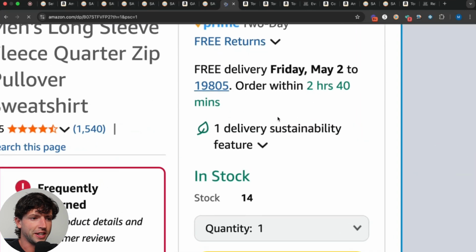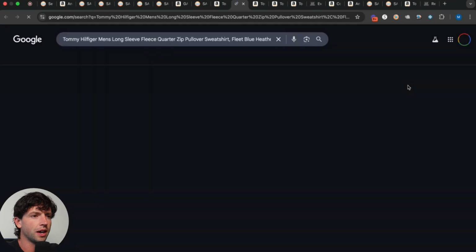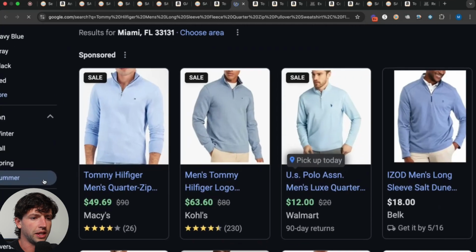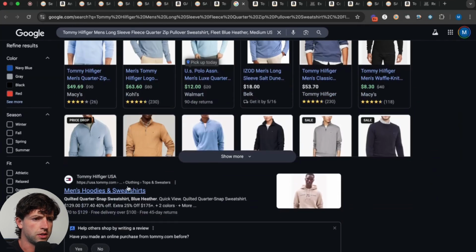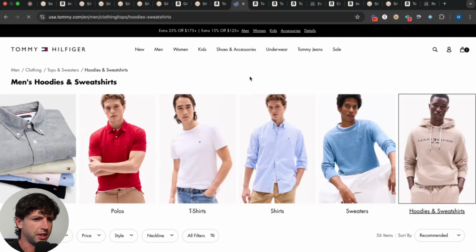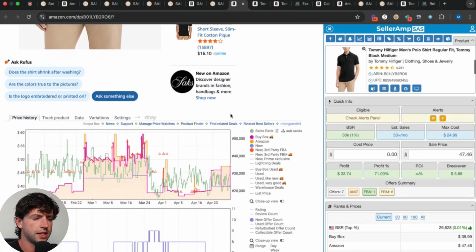Oh, frequently returned here. Okay, so we would have to go a little bit higher ROI because it's frequently returned here as well. Not that that's something you should totally avoid, but we do want to keep that in mind and go a little bit higher ROI. So let's see. Okay, so yeah, not seeing those guys. No problem here. Let's see, 47 on these guys, right?